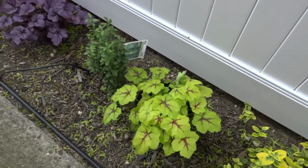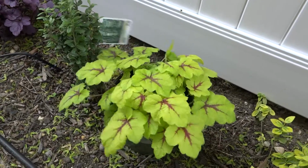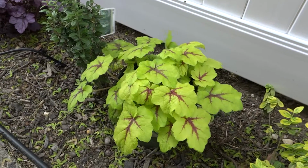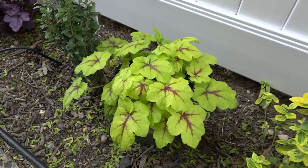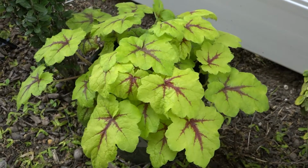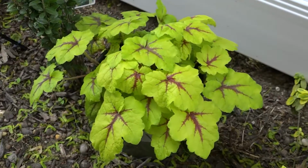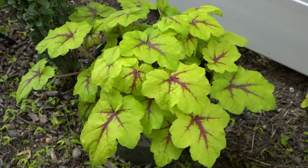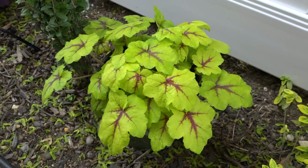And this one right here, which is a lime green one, this is Coralbells. This is the second year that I've gotten it. This is the second season. You can see the very nice variegated leaves and the kind of like a crisscross, like a cross shape on top of the leaves. Very pretty. Now I keep this variety more in the shaded areas.